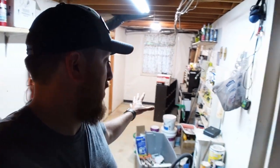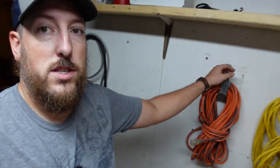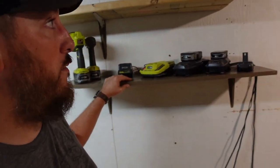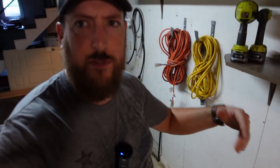Swing over on the workshop side. This is the workshop. I'm slowly working on putting it back together. Most stuff is kind of pushed over to the side, thrown in totes. As I'm opening things up and cleaning up, organized, I put the shelves up and hung these so we can start putting extension cords there. Charging station shelf. These are just 2x6s. I have two more on the ground over there that were like a makeshift table in here when I moved in. I just took those down to repurpose.